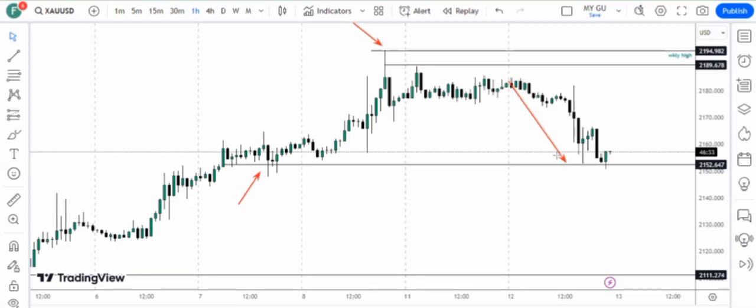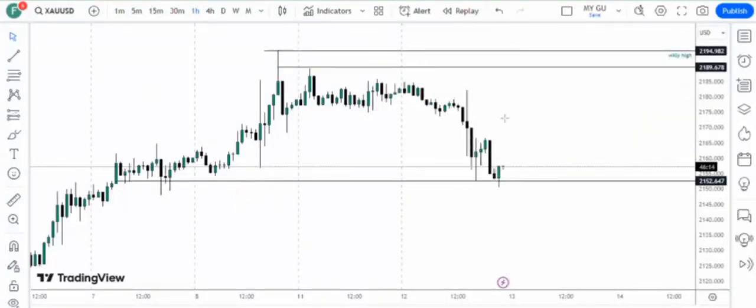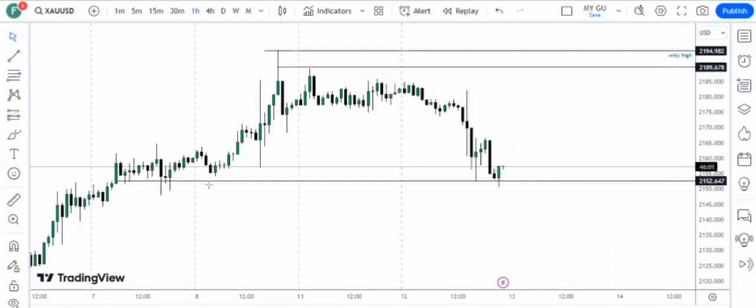So now we want to see if price is actually creating a range around this area before it either pushes higher, or price could range for a little bit in this area before it drops a little bit more. We could get a range into this area before it drops a little bit more, ranges a bit, and then pushes higher. All right, so as long as price is showing some sort of a rejection at this low, we are looking for buys.